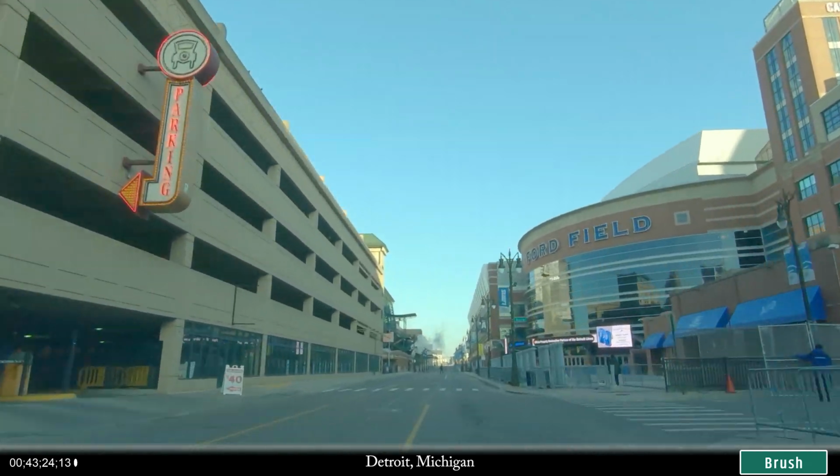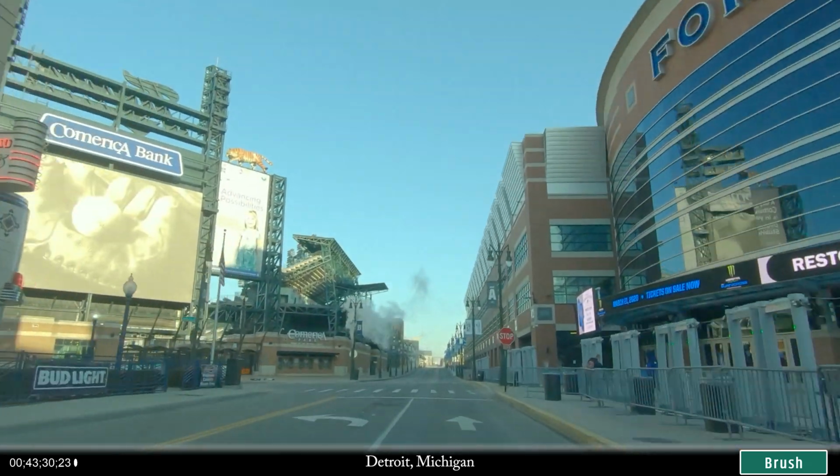And last but not least, a better view of Ford Field and Comerica Park.